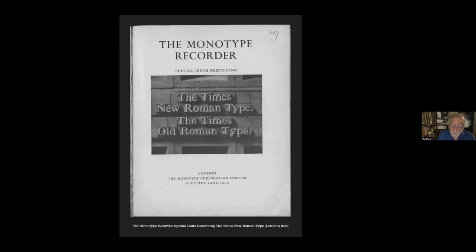Some type companies began to put out house magazines promoting their products. Linotype had one. Linotype Reporter is probably the most famous. And ITC did Upper and Lower Case in the phototype era. One issue of the Monotype Recorder is entirely a type specimen. It's announcing Times New Roman, designed for the Times of London. Along with giving you the background of the type, of course, the entire thing is set in Times New Roman, and it has some sample pages.